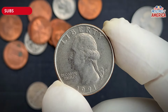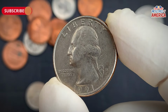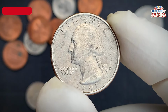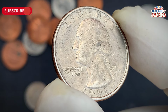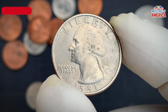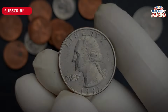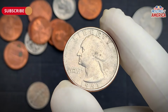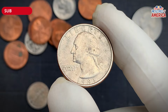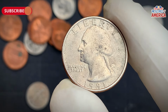Let me tell you about one of the most remarkable discoveries in recent years. A collector in Michigan was sorting through a box of old quarters when he noticed something unusual about a 1991 specimen. It had both a double die obverse and a missing clad layer, a combination so rare that experts estimated only a handful could exist. After professional authentication, that quarter, which could have easily been spent on a gumball, sold for over $300,000 at auction.